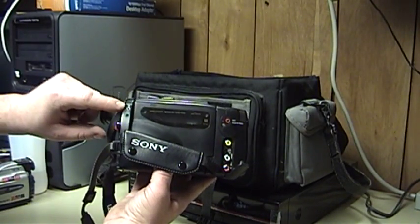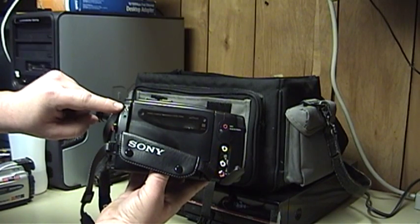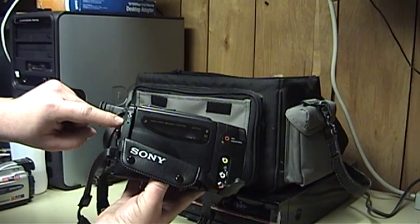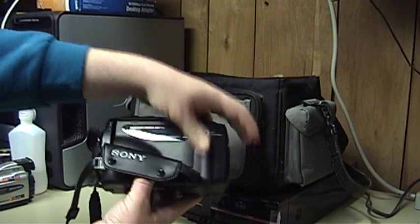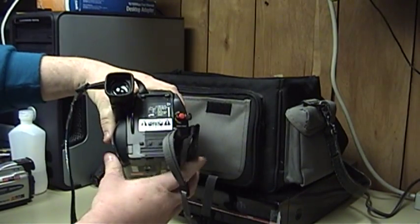Over here is an LANC remote control jack. This allows you to connect either a wired remote control system or a synchronization system to this particular camcorder. And then you can plug in a set of headphones for monitoring during playback or recording while you are operating this camcorder. There's a carrying strap here on the back, and then there is a location for the battery.